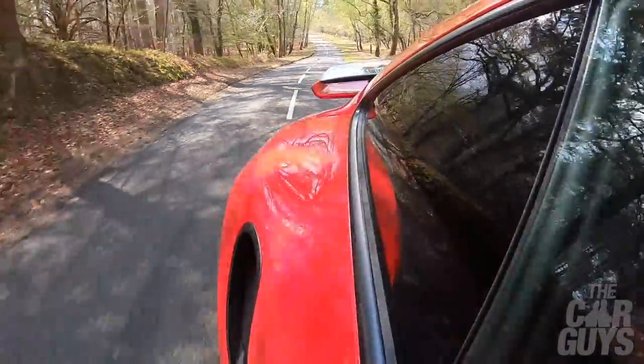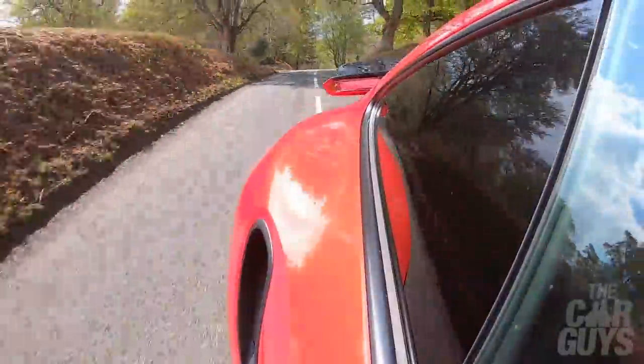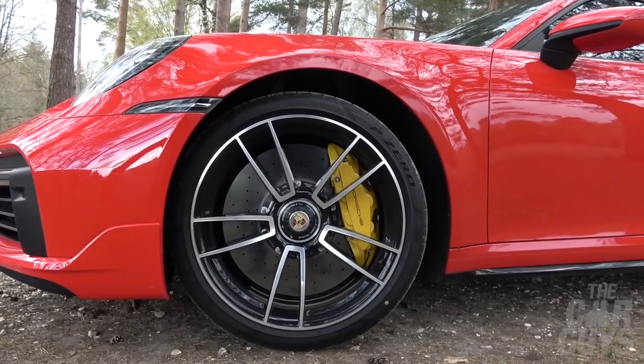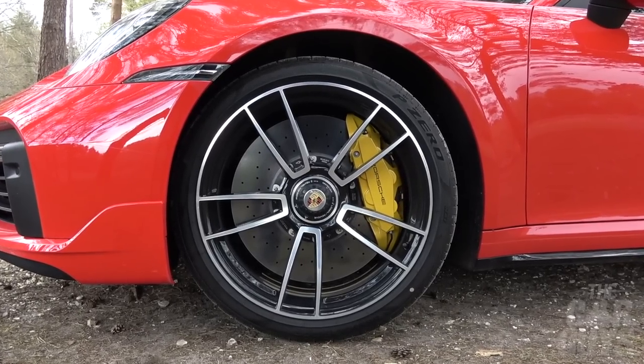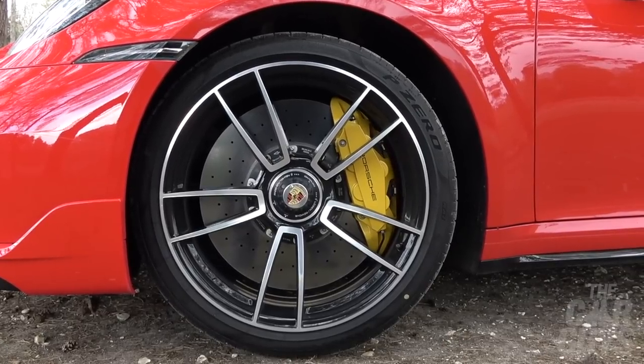It's unearthly the way that it just puts down that power. When it's dry, there's no need for something as crude and primitive as traction control. It just relies on good old-fashioned mechanical grip and good old-fashioned ironmongery in the back, rocketing us forward. The brakes in the Turbo S are, of course, the stuff of legends, and these are no different. If you want to stop really quickly, these are the anchors that you need.